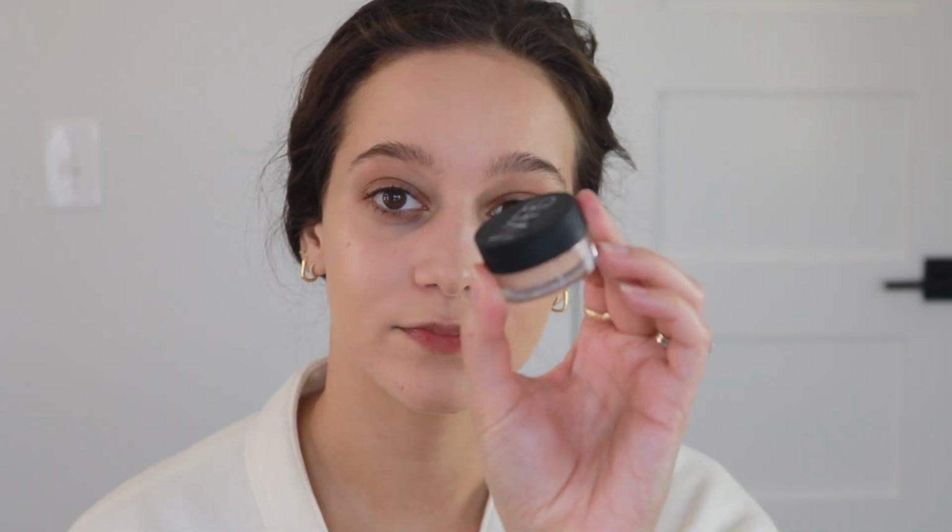Even though it does come in a pot, this is kind of nice for if you're doing other people's makeup or something. And I honestly don't really mind it because I really like the way that it looks applied with my finger anyways. So that's how I use it the majority of the time. It's just the most perfect soft matte finish, just like the name says.